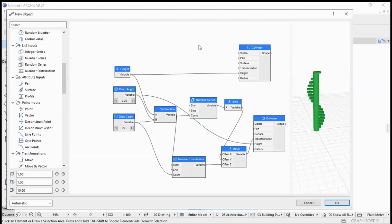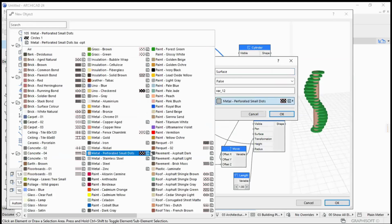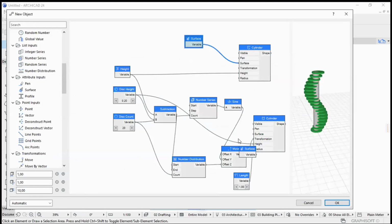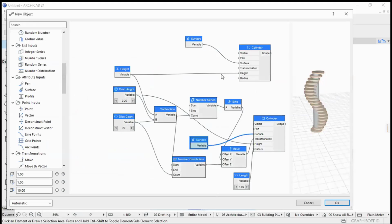I can create some more parameters. If I would like to control the sizes here, I just use a length variable. So basically, the size of the bottom should be bigger. And then if I would like to define the materials, I should be using the surfaces for this big cylinder, and this could be, let's say, metal. It's getting a little messy, sorry about that. And I can use some other surfaces for the discs. And now this is brilliant.